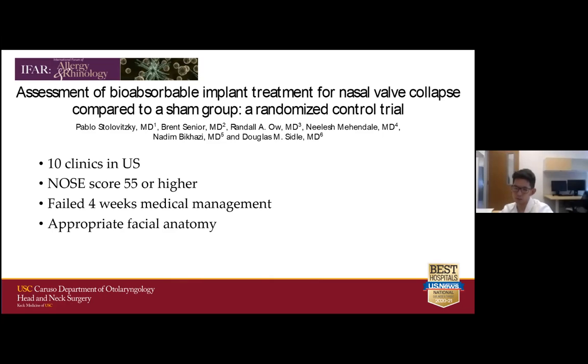And they had to have appropriate facial anatomy. So this is sort of a vague criteria here. Basically, they had to have sufficient cartilage to support the lateral nasal wall, and they had to have a stable and reasonably wide nasal bone to stabilize the implant. And that was basically provider dependent in terms of how they evaluated that. They were excluded if they had any history of sinus surgery, septoplasty, or rhinoplasty in the last 6 months.